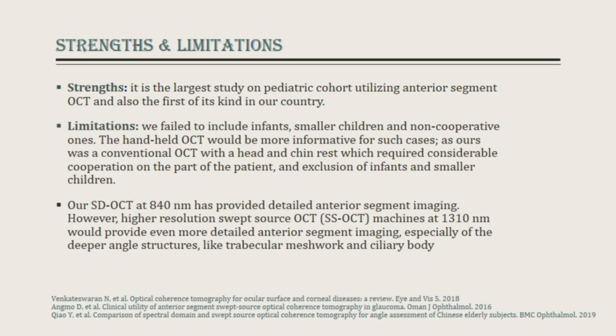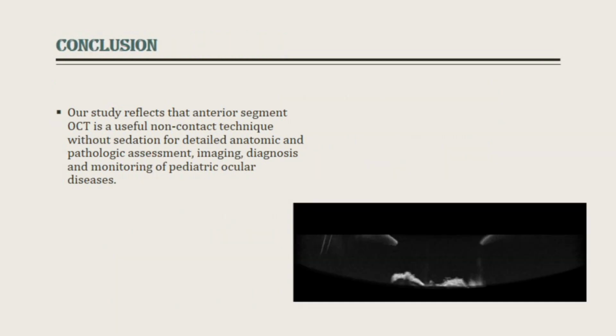Our spectral domain OCT at 840 nanometers has provided detailed anterior segment imaging. However, for deeper angle structures like the trabecular meshwork and the ciliary body, the swept source OCT with 1310 nanometers may be more useful. To conclude, our study reflects that anterior segment OCT is a useful non-contact technique without sedation for detailed anatomic and pathologic assessment, imaging, diagnosis, and monitoring of pediatric eye disorders.